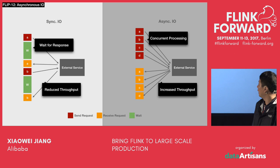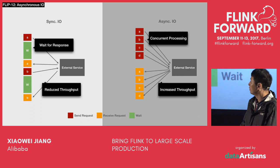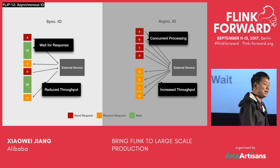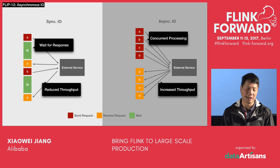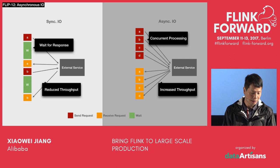And another interesting thing is, since you eliminate the wait, you no longer need to worry about how much resource you should request from your underlying cluster manager. We put this online in production and noticed that in a lot of jobs, this gave us a huge boost in throughput, sometimes up to 2x or 3x improvements. And this feature is already available in Flink 1.2.